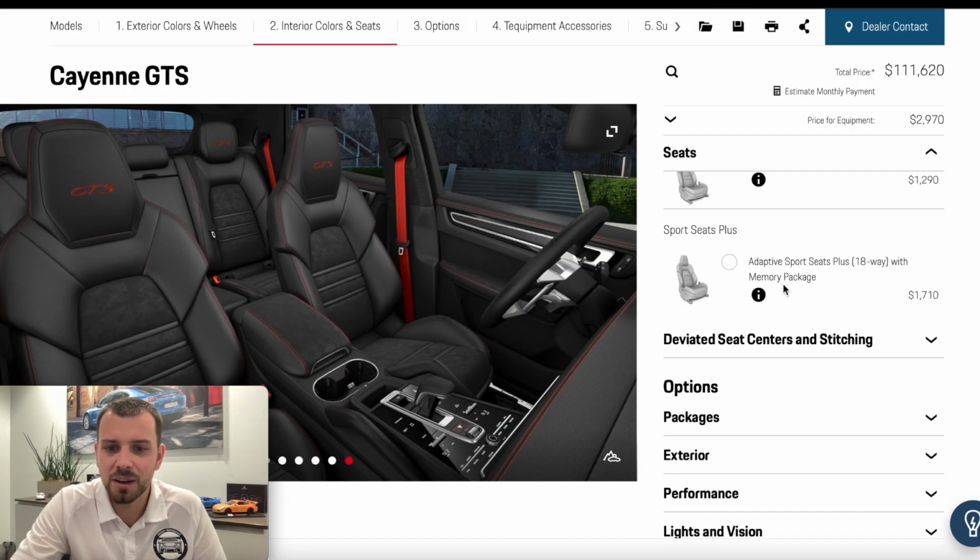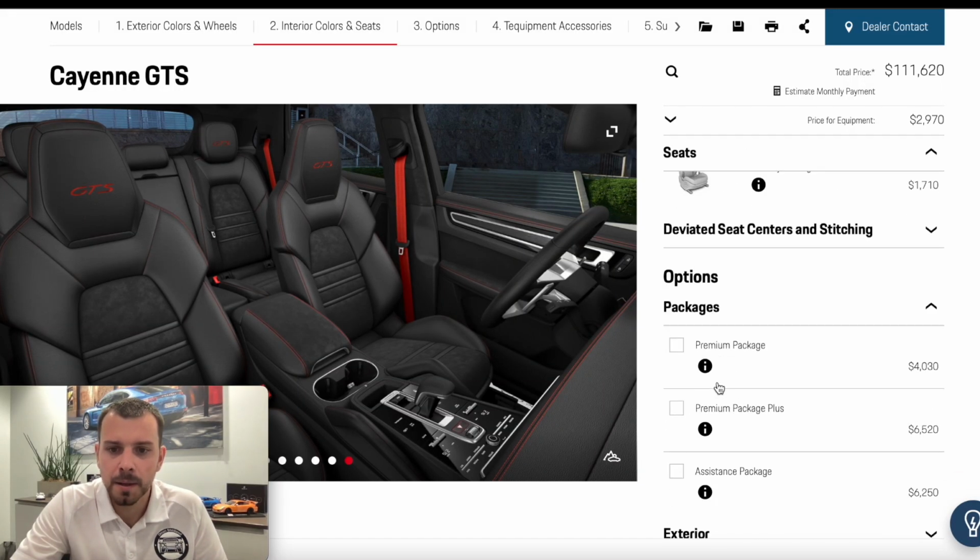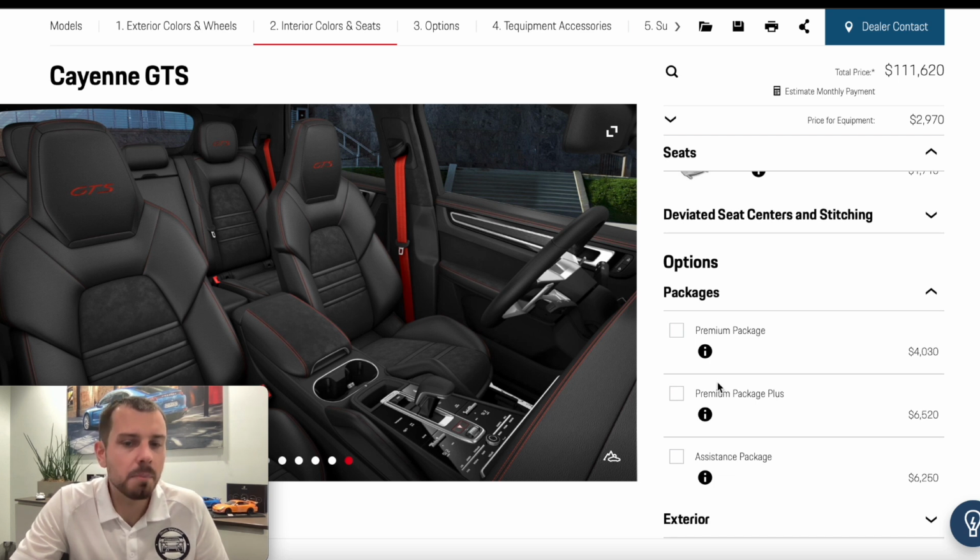So let me skip down to the packages portion. I'm gonna roll with the premium package because the plus package, I don't have kids in the back of my car. It comes with 4-zone climate control and we can add seat ventilation, but it will not work when you get the GTS interior package because of the center seats with race text. You're not gonna have these little holes to be able to cool the seats.